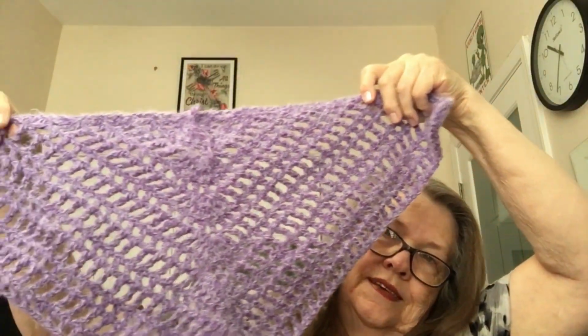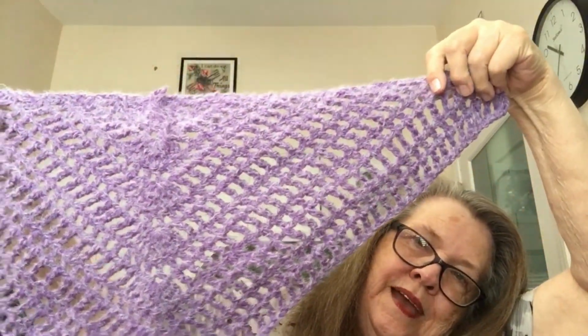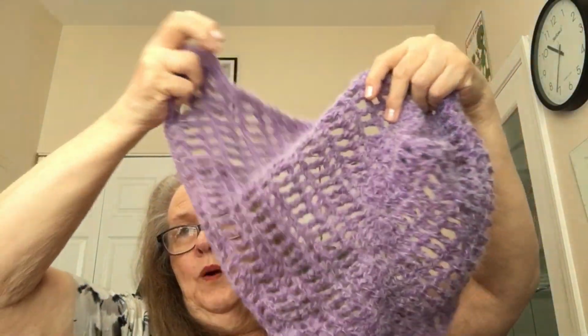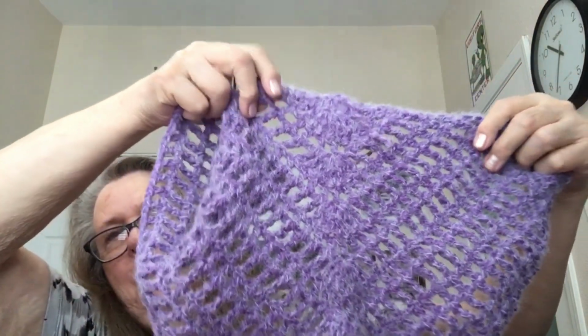It's called the Prairie Land. It's one of her new shawls that she made. So I started doing that one. I'm not really that pleased with using it with this yarn. Let me see if I can find the right side. I think that's the right side. Let's see how it's looking. You can see that. I mean, it's not a bad stitch. I think it's a very beautiful shawl that she made, but with this yarn, I'm not too happy with it.